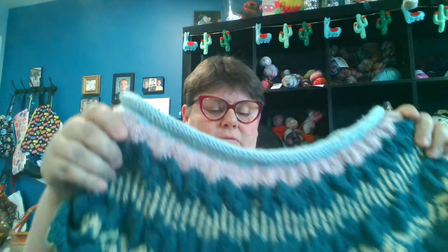I had to go get some blood work done today. While I was waiting to be called to get my blood work done, I was knitting on my sweater. I just got a message on my phone. It's not important. But this is the Alpenglow by Andrea Mowry.